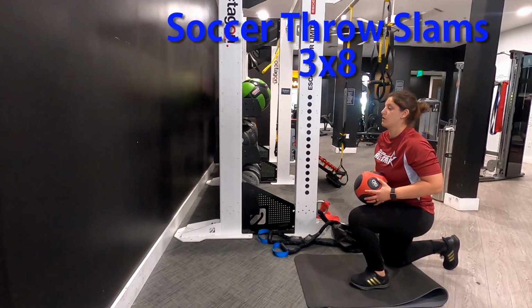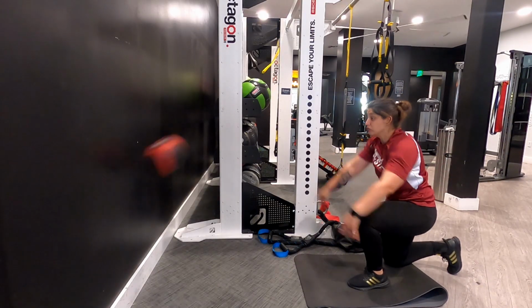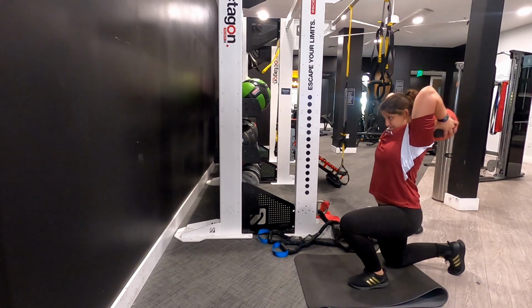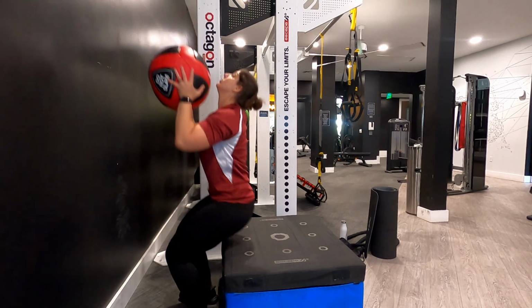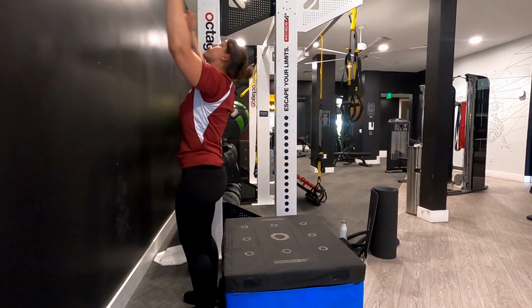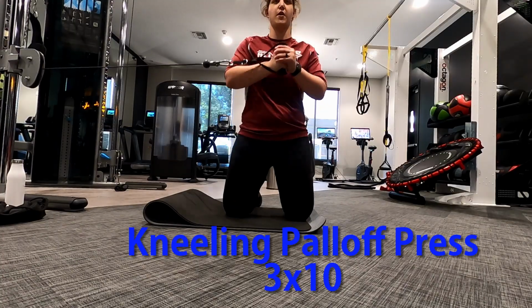And then I went and did some med ball work. So starting with overhead soccer throws with the 6-pound ball. And then also did some squat jumps, some box squat jumps with the wall ball.